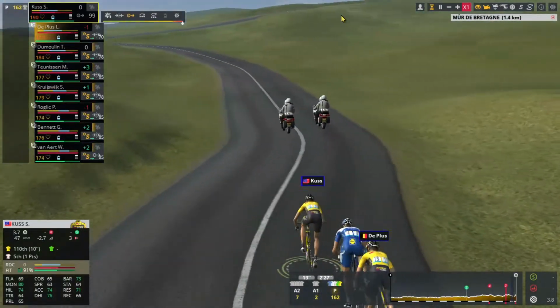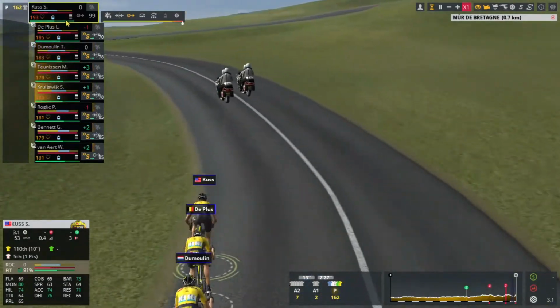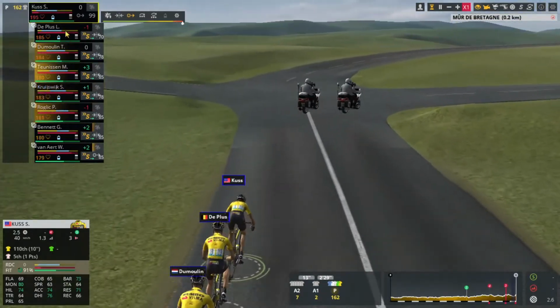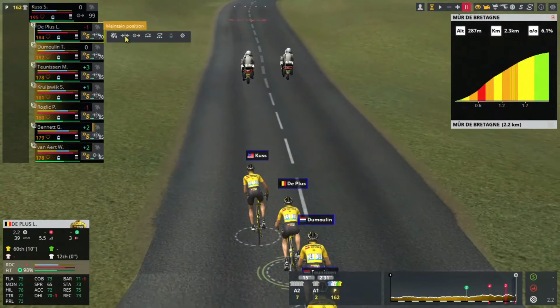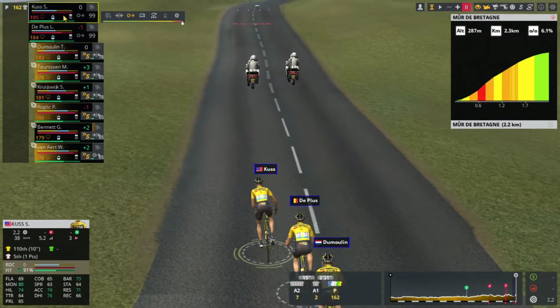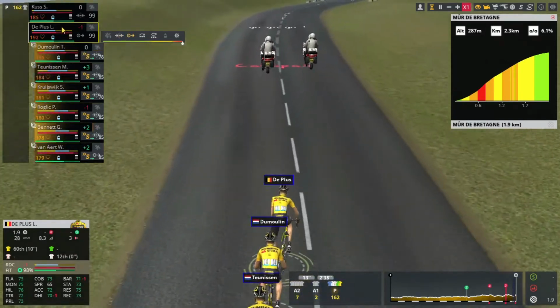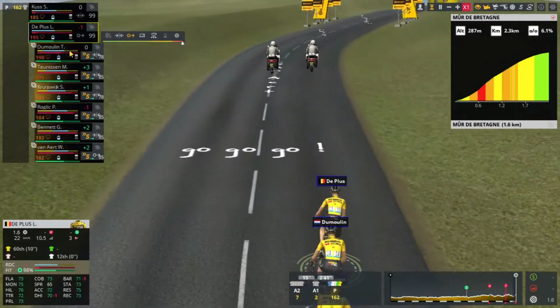Kuss is going like a madman to really try and bring our team up to the front. I'm not sure. We have De Plus, Dumoulin. It looks like we might have just got our team to the front, so that's really good. Now we go with Laurens De Plus. He's basically out of energy, but he'll go for us for a little bit. Tom Dom right behind him.